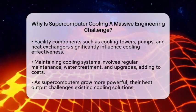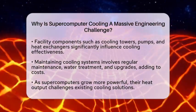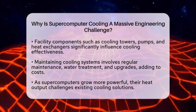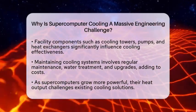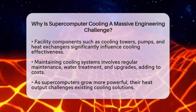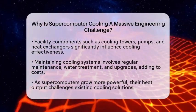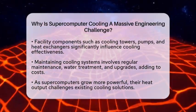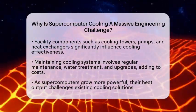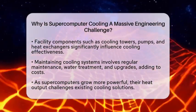New cooling technologies like liquid refrigerant systems and immersion cooling are promising. These methods involve submerging components in coolants or using phase change refrigerants that transfer heat efficiently without water loss. But they require precise control, special materials, and new infrastructure, making their design complex.